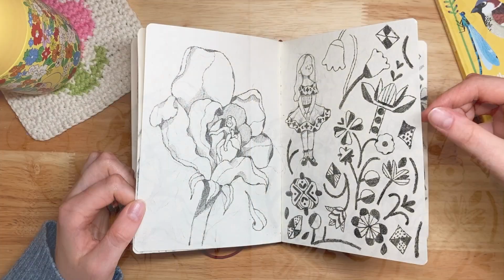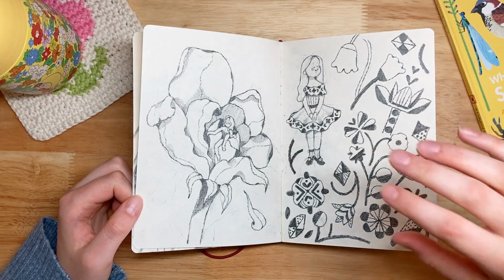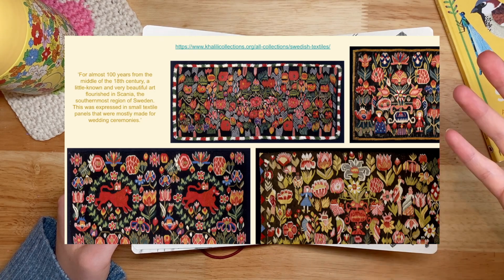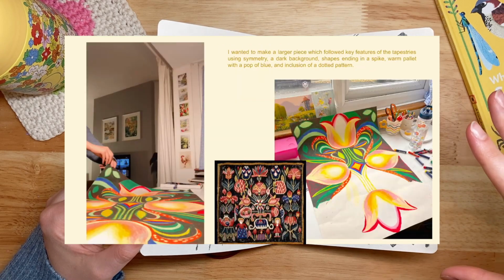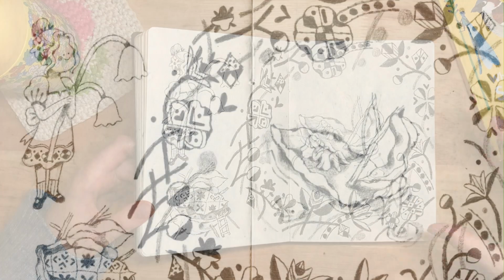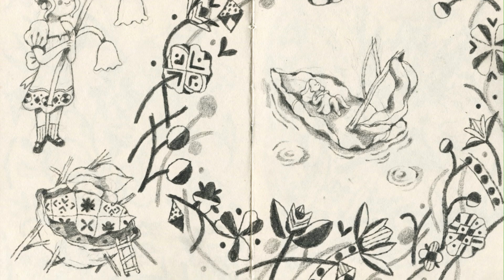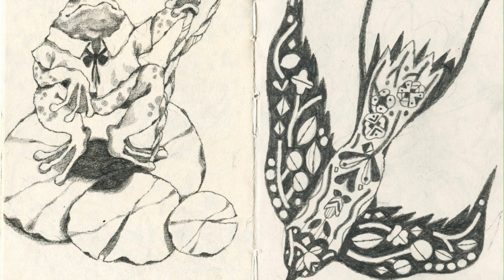Oh, as well as being inspired by Thumbelina, I was also heavily inspired by Scandinavian tapestries. I'll put up some of my research slides now so you know what I'm going on about. Lots of flower patterns, and they're very stylized flowers. We're using a lot of geometric shapes and symmetry, directly inspired by the flowers on the tapestries here, and then I was trying to see how I could include them into the story of Thumbelina, trying to include it onto her dress and into the characters.